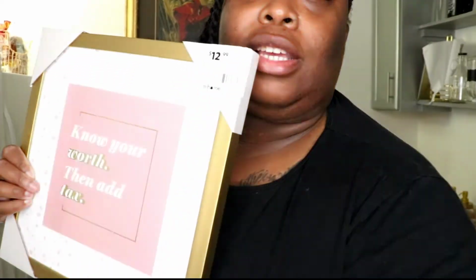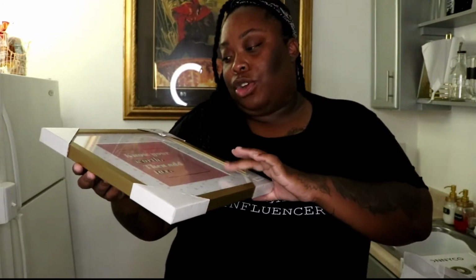The next thing I got is some pictures from At Home. Let me turn this down. I think that's why it's killing me. Okay, oh yeah, that's a lot better. I got this picture from At Home for $12.99, and it says "Know your worth," and then "add tax" on it. I thought that was super cute.